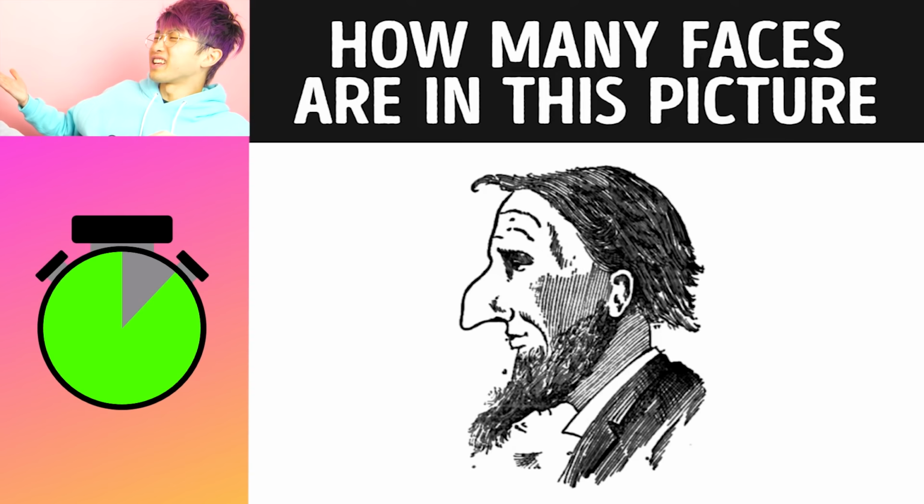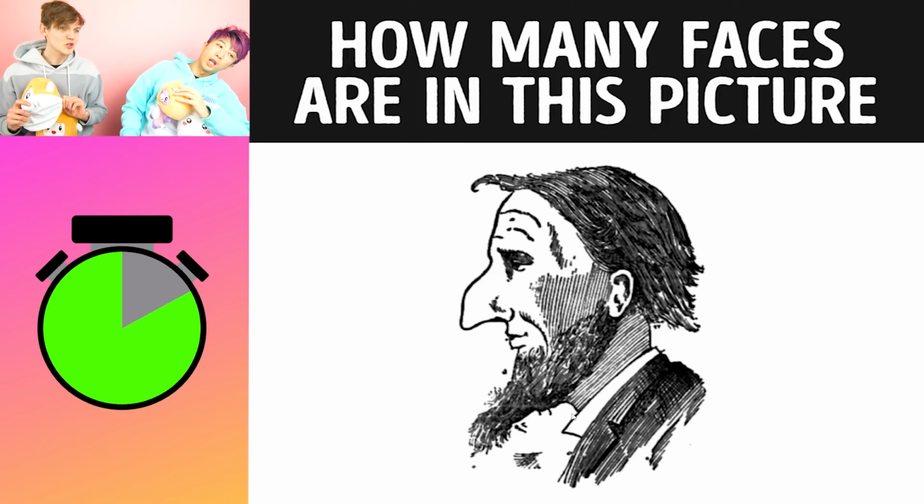Look right here. See? Move your mouse here. You see that? Look at it from the side. Oh, it's a guy. That's the eyeball. That's the chin. So there are faces hidden in this picture. There's probably more. Okay, I see at least two faces.